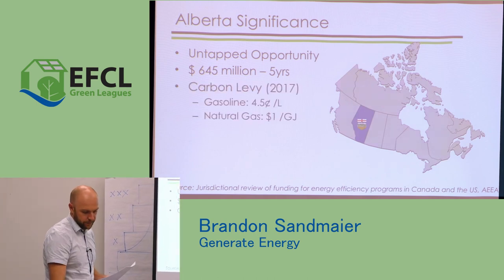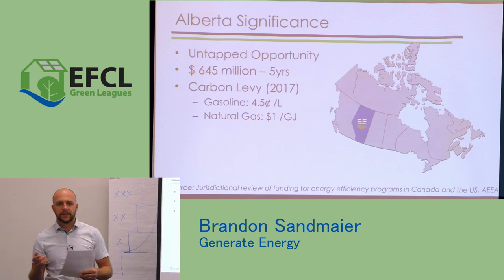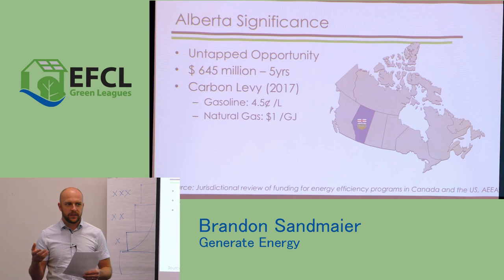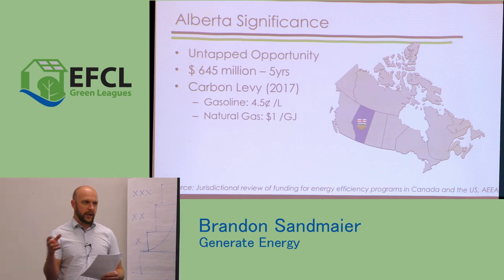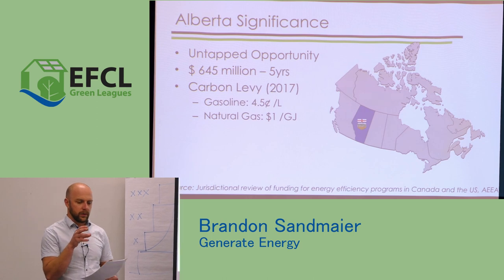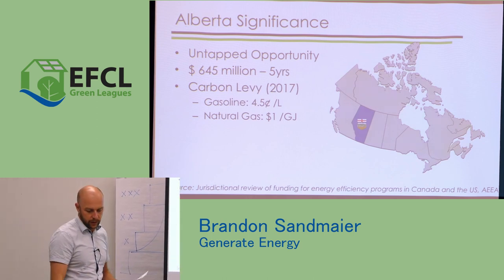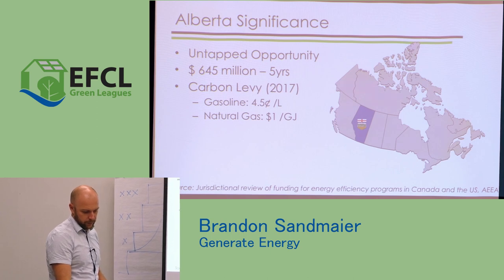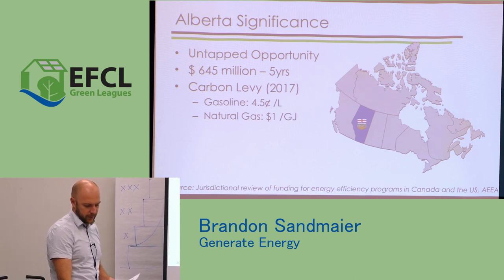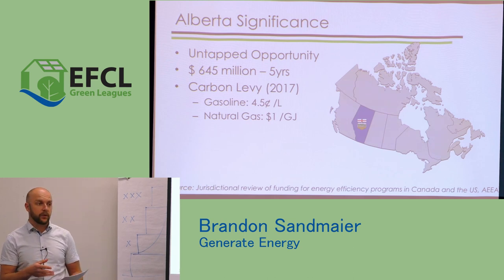The carbon levy came into effect. Carbon levy, not carbon tax, because levy indicates that it doesn't go into general revenue. It is dedicated and earmarked directly for energy efficiency programs, renewable energy programs, and green infrastructure. You can correct people when they call it a carbon tax, and it actually does make an effect, because that money is going somewhere. We're seeing the fruit of it right now.